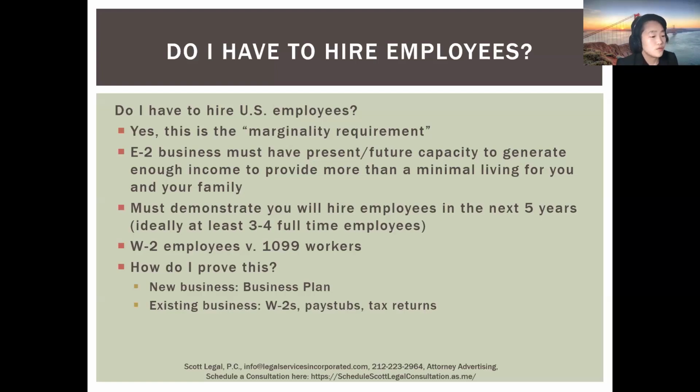W-2 employees versus 1099 workers. W-2 employees are what is called full-time, regular employees, and 1099 workers are when you hire contractors. Now, our general recommendation is that W-2 full-time employees are favorable as compared to 1099 workers. However, there may be some instances where in your particular industry, it is the custom to use 1099 workers as opposed to W-2 employees. If that is the case, definitely you can show marginality. You can meet the marginality requirement by showing that your business is generating enough revenues to support generation of jobs through 1099 arrangements.